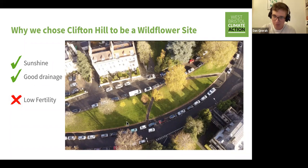So this photo was probably taken about 5 or 6 p.m, maybe a bit earlier, but during sunrise, literally the sun streams down, and this is all in bright sunshine throughout the day. So just to reiterate, sunshine is key. You can't quite see the topography, but it's sloping down here towards the harbour side. So this is on a bit of a bank, bit of a hill, good drainage.